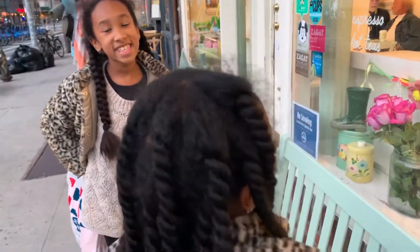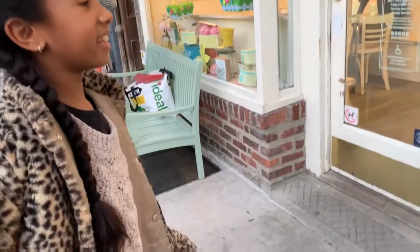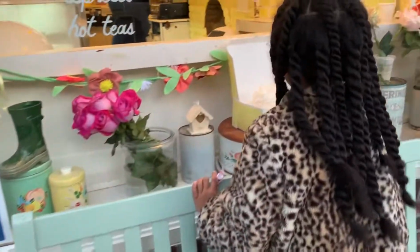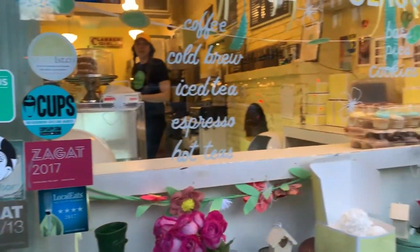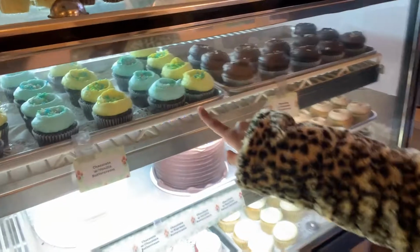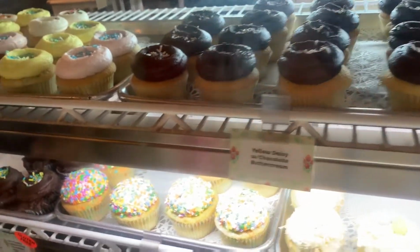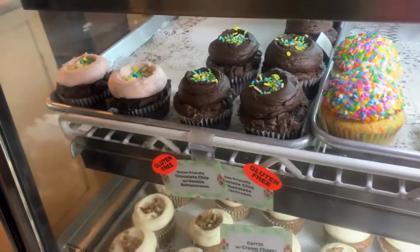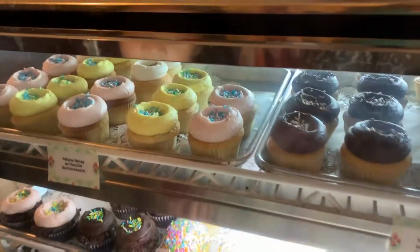So do you think we should bring Daddy one? Yes. Chocolate. You think he'll be upset if we just have cupcakes and don't bring him any? Yeah. Look, I never knew Mickey was Christian. The sprinkles. Which one? This one. With the blue frosting. Okay. Chocolate with vanilla buttercream. Like this one. Yeah, he would like that one. The all chocolate. Oh, I actually like just these.